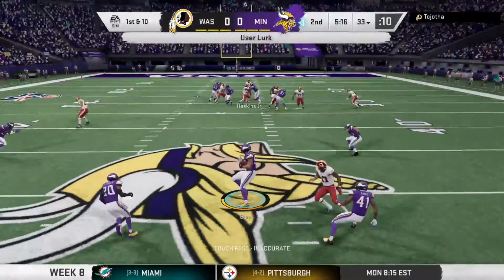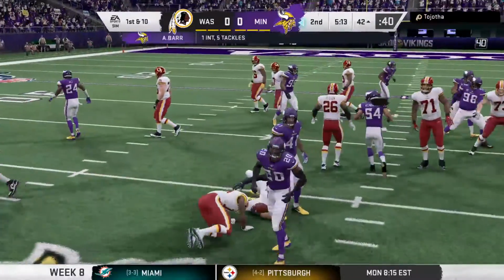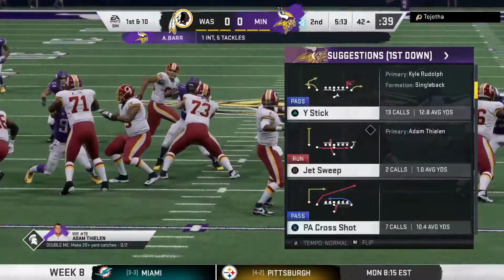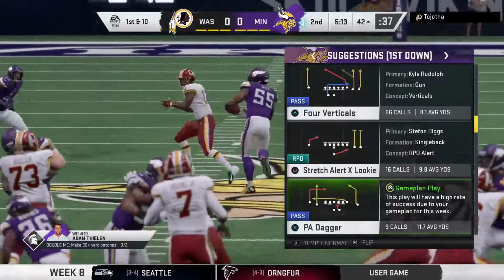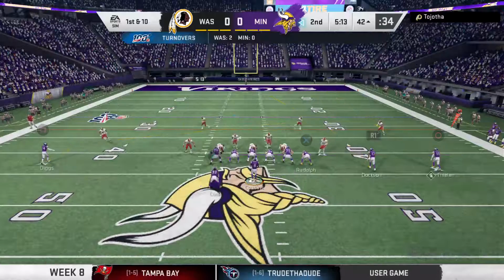And it's intercepted. Picked off by the Pro Bowler, Anthony Barr. And the return this time will go out to the 42-yard line. That's now his second interception in as many weeks from his linebacker position.